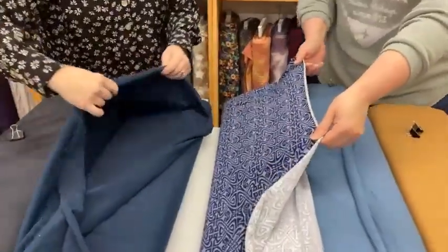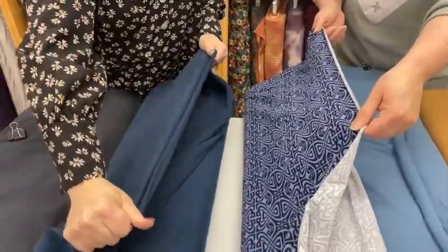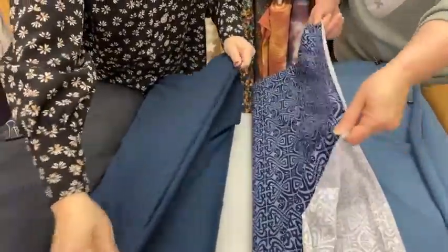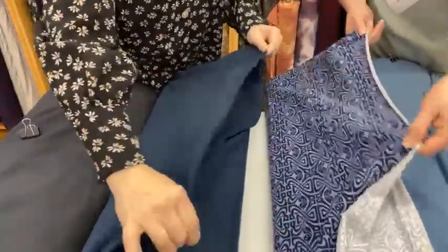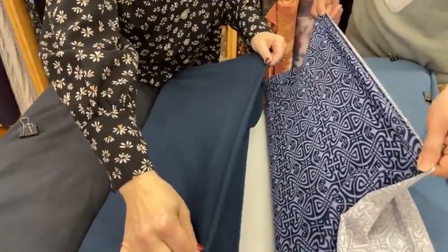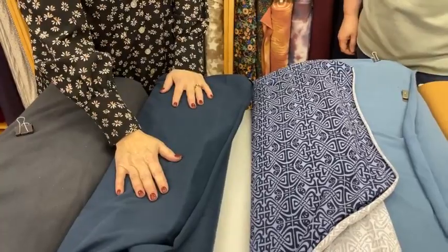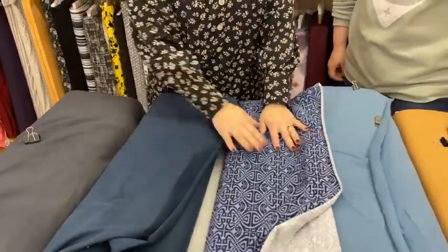Gotcha. And I'm going to hold this one with two hands. Okay, and stretch. See the difference? Yeah, there is a big difference. This stretches and it almost stretches out of shape. But if you want 100% cotton, this is your fabric. But this one has the lycra in it.